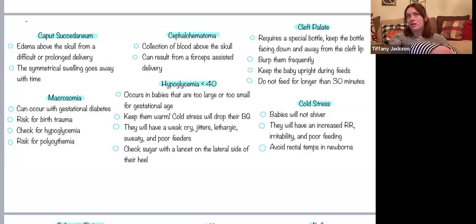We want to let them have time to rest because it is more difficult for them to feed. It can tire them out. Cold stress is very common. I cannot reiterate this enough. When we're doing the APGAR, within the first minute, baby needs to be dried off. Skin to skin is good, but when we're not doing skin to skin, baby will be put in an incubator.